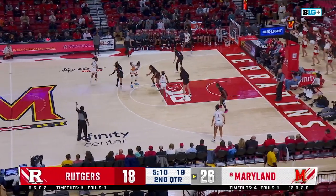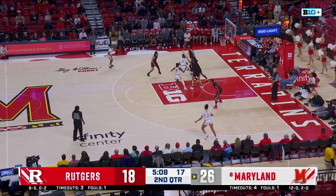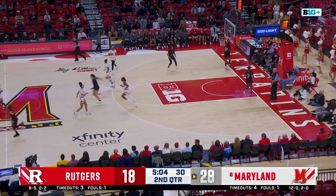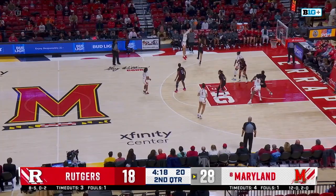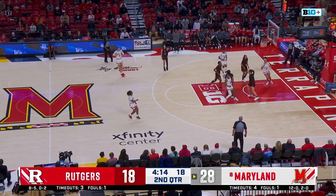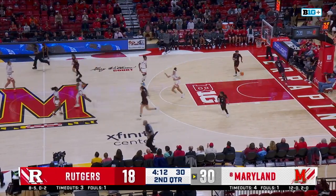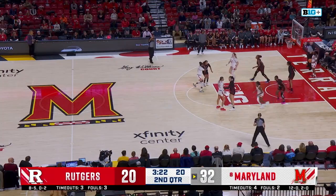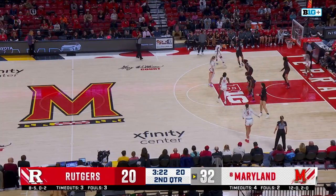A big sigh of relief for everybody in this building. Sellers uses her strength, and she is just so good at that. Here she is for three. Off the mark. Right back inside, McLean, a great pass to Schmeichel. What a back and forth transition there for McLean. They just need to stop in the worst way right now.